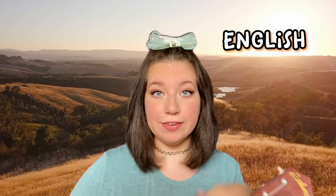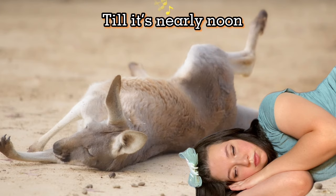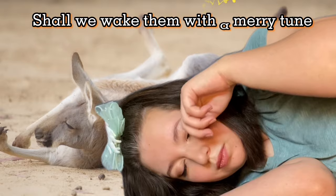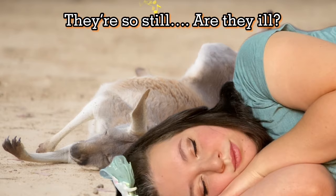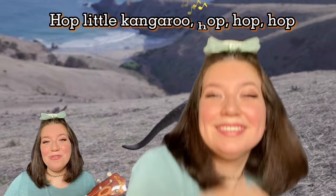Let's go! Síganme! See the kangaroo sleeping till it's nearly noon. Shall we wake them with a merry tune? They're so still. Are they ill? Wake up soon. Wake up, little kangaroos! Hop, little kangaroo, hop, hop, hop.